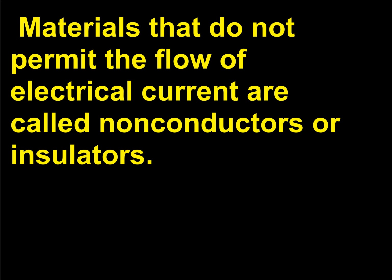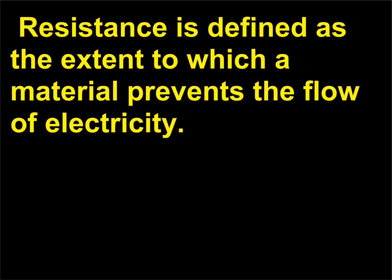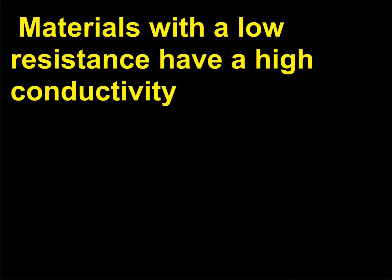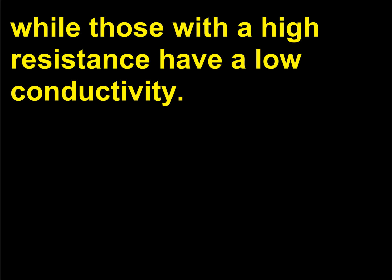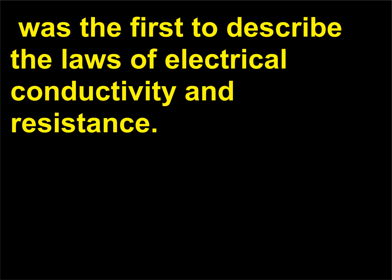Materials that do not permit the flow of electrical current are called non-conductors or insulators. Wood, paper, and most plastics are examples of insulators. Resistance is defined as the extent to which a material prevents the flow of electricity. Materials with a low resistance have a high conductivity, while those with a high resistance have a low conductivity. German physicist Georg Simon Ohm, 1789-1854, was the first to describe the laws of electrical conductivity and resistance.